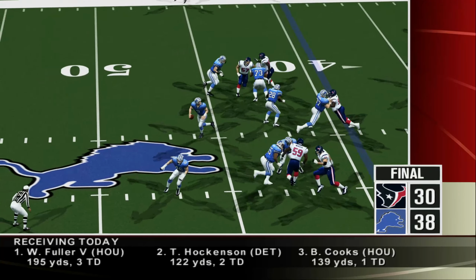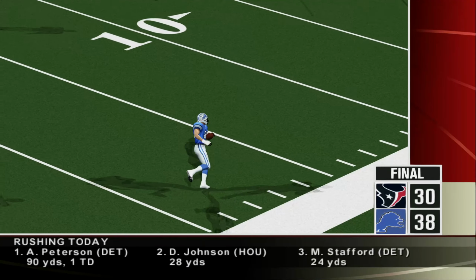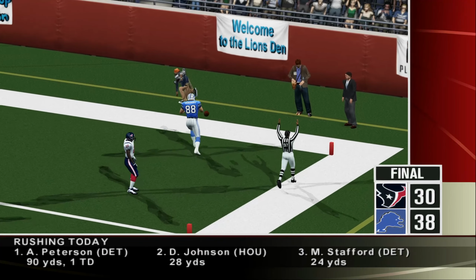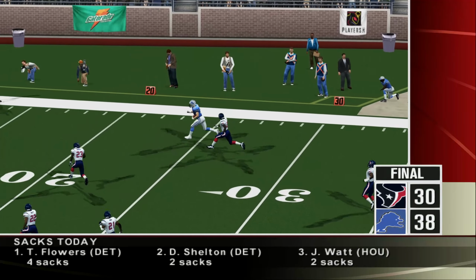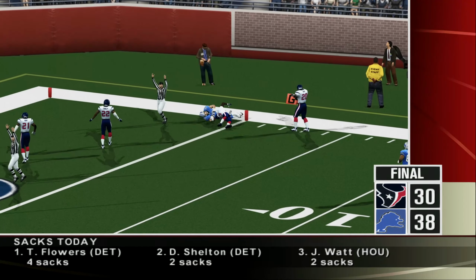The Lions answer right back. Ball at the 40-yard line. Number 88 is going to try to stretch the field here. He's going to make them pay. A 39-yard touchdown for the Lions. Lions ahead by four. Number 88 was definitely a key as he was able to work his way open for a big one here. They move ahead by 11.